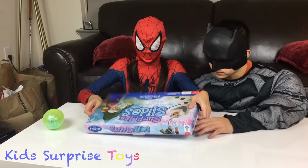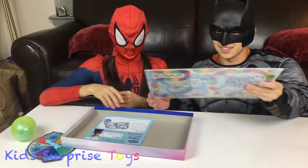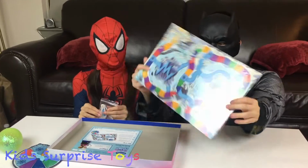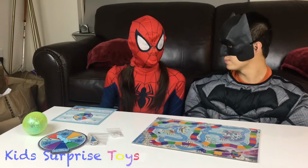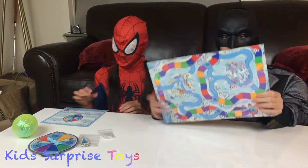Ooh, look. Whoa, it's a board, because it's a board game. There's two sides, though. I don't know which side to use. And then there's the characters. Spider-Girl, how about you read the directions how to play the game while I try to open this?